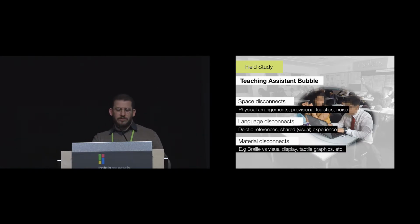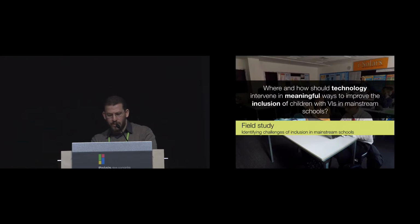To help with this, we synthesized a set of factors from our data that we think contribute to the formation of this teaching assistance bubble, and we call those the dimensions of intervention that can go along with the other 7 areas. As we try to address those areas, it's important that we keep in mind these disconnects, the space disconnect, material disconnect, and language disconnect, that are essentially a product of the current mainstream provisions for children with visual impairments.